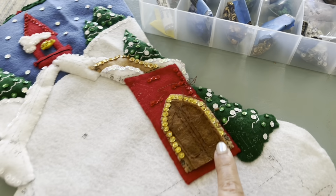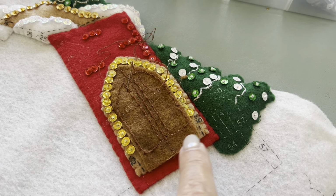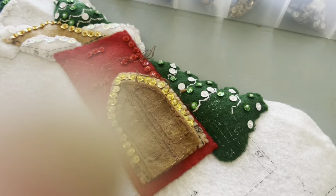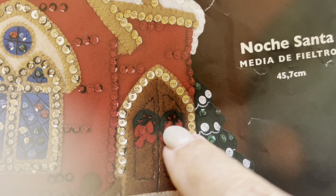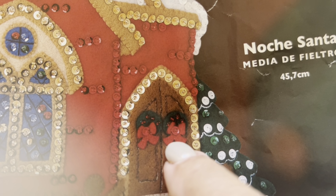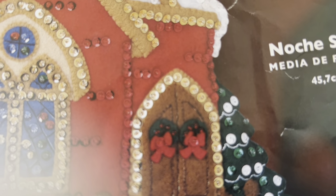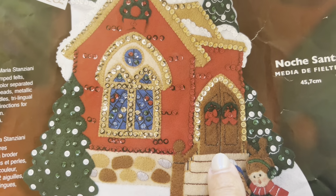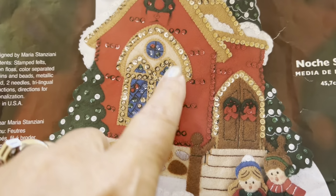The next thing that I'm going to be doing after this is the wreaths that hang on the door, which are these. I have to cut the center out of these little wreaths and then bead them, and then somehow cut these bows out, and then I guess sequin them on. Anyway, that's going to be all fiddly. And then I don't know what comes after that, because I'm following step by step what the instructions say to do. I can't wait to get over here.